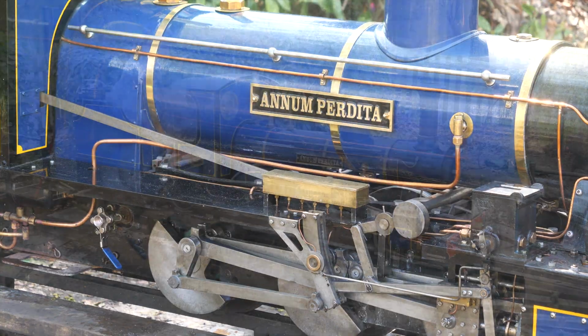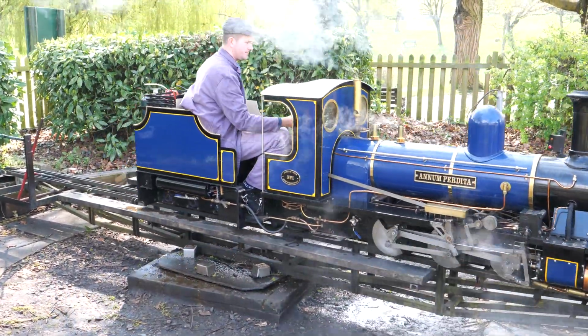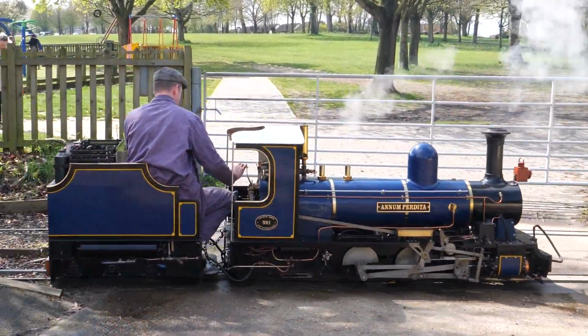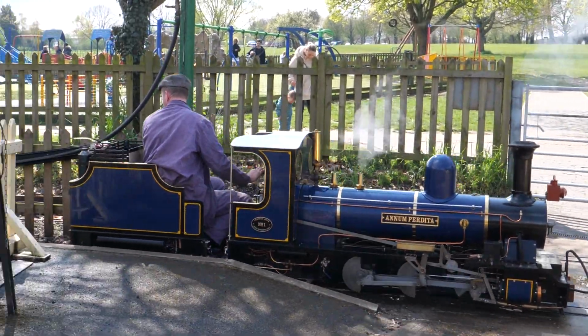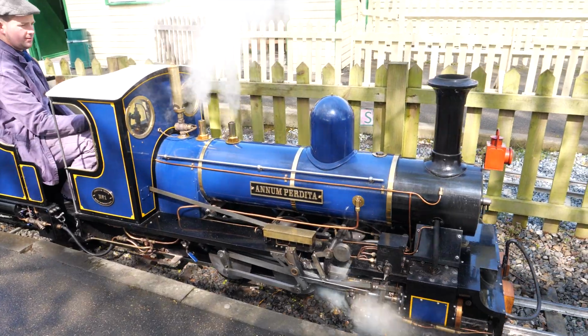The stunning Annum Perdita, meaning lost year, was built during the COVID lockdown period. I couldn't find out much more information on this beautiful locomotive, but someone obviously spent their time during the pandemic very productively.